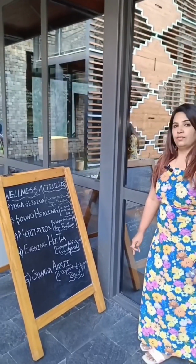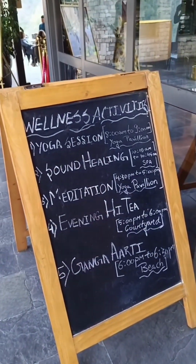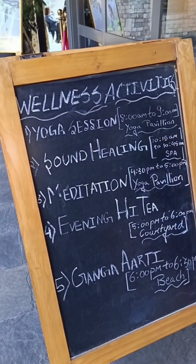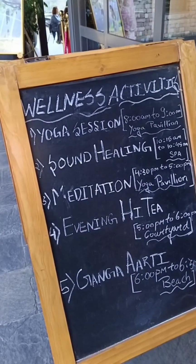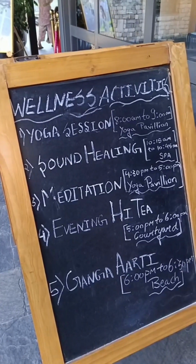As you can see, there are various wellness activities that the property takes care of, and the best one amongst them is the sound healing, which I love. But the yoga session, which is happening in the early morning, and the meditation, which is followed by a Ganga Aarti in the last, are also equally good.